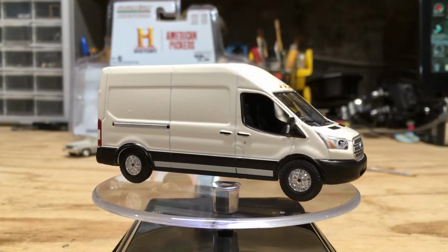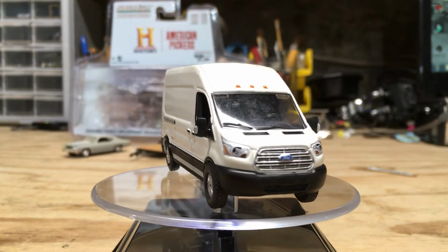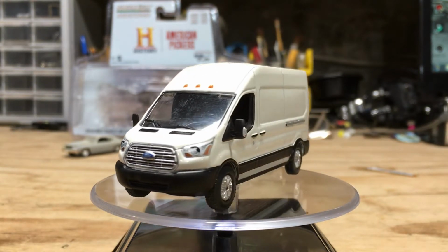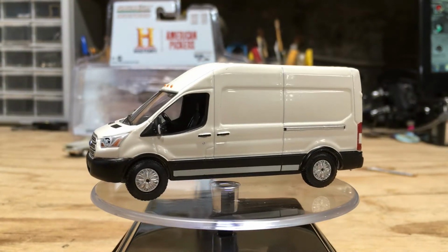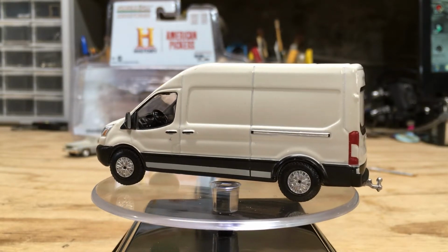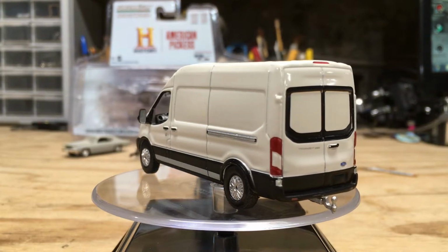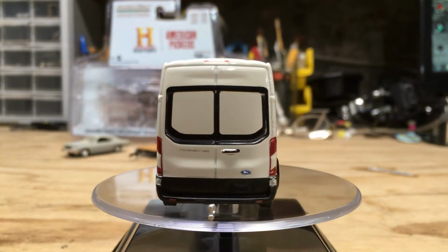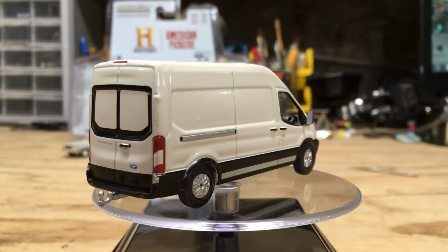Alright, I got the Transit cleaned up and on the turntable, and there's not a lot of detail on this van, but I am impressed with the side view mirrors. There is detail in the interior, although it's only on the front portion of the van. And of course, this has the tow hitch on the back, which, despite being fragile, I do like how these look. It's also got the Ford badges, and you can just see on the back door it says Transit. But other than that, really not anything else to say in regards to the detail.